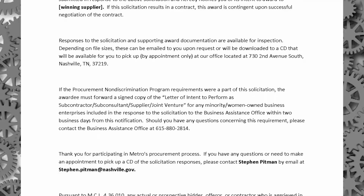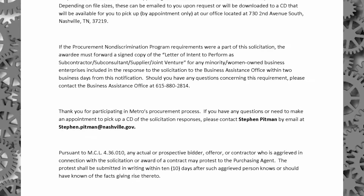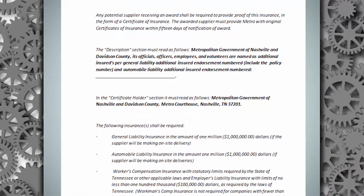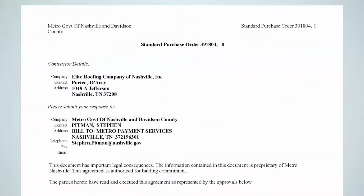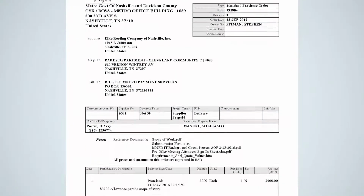The department and all bidders will be copied to this email to notify them of the award decision and will include the bid tab with the prices identified. The winning bidder will then provide the buyer with their certificate of insurance and, if applicable, a payment bond and performance bond. When all requested information has been received, the purchase order can then be issued, or if it is a contract, the contract purchase agreement.